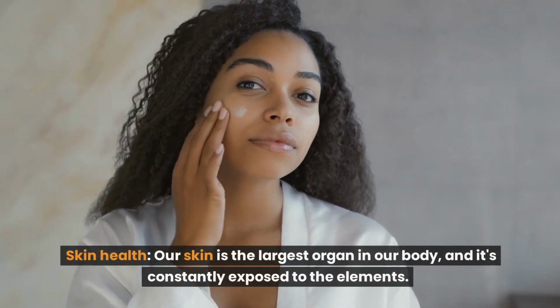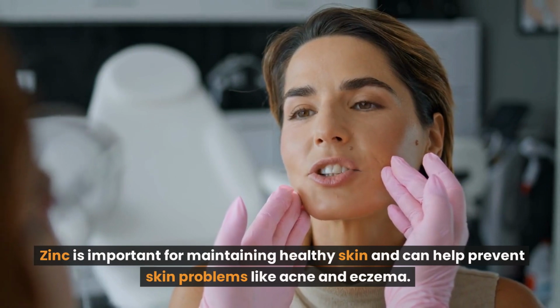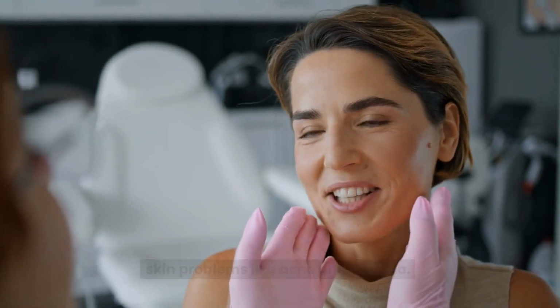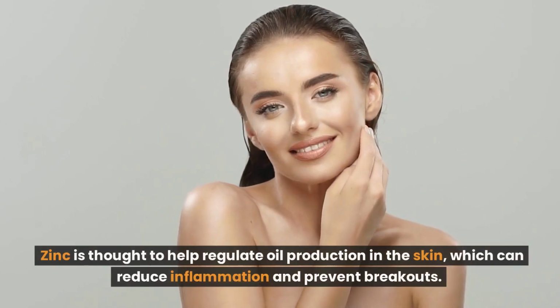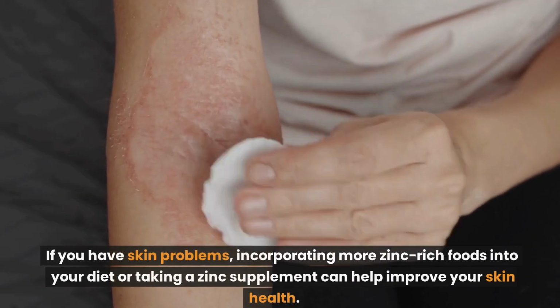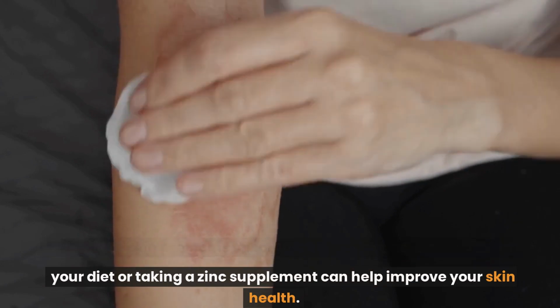Skin health. Our skin is the largest organ in our body, and it's constantly exposed to the elements. Zinc is important for maintaining healthy skin and can help prevent skin problems like acne and eczema. Zinc is thought to help regulate oil production in the skin, which can reduce inflammation and prevent breakouts. If you have skin problems, incorporating more zinc-rich foods into your diet or taking a zinc supplement can help improve your skin health.